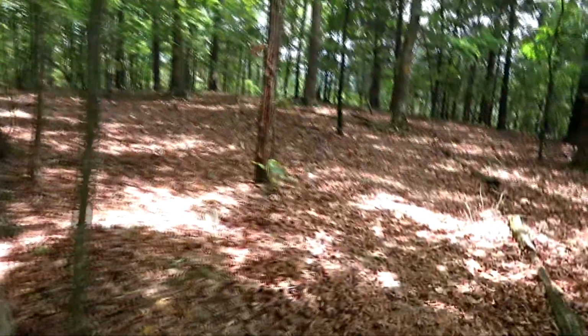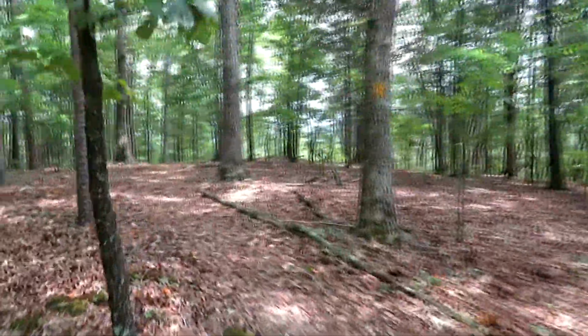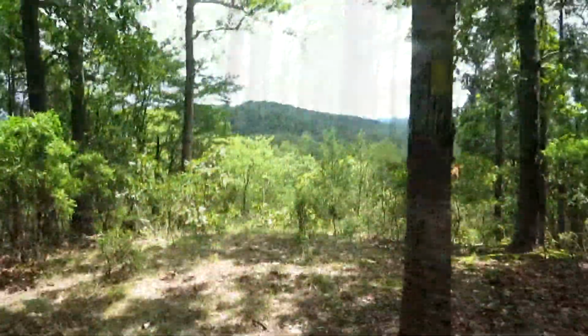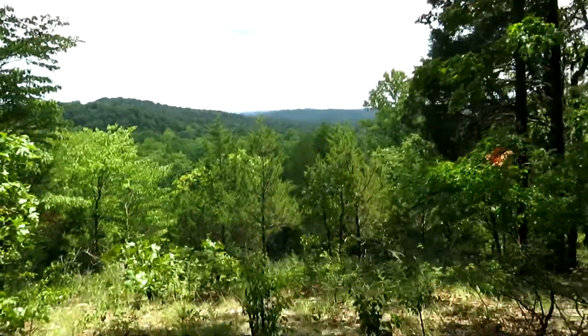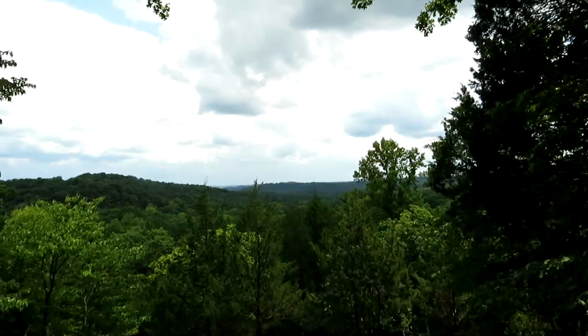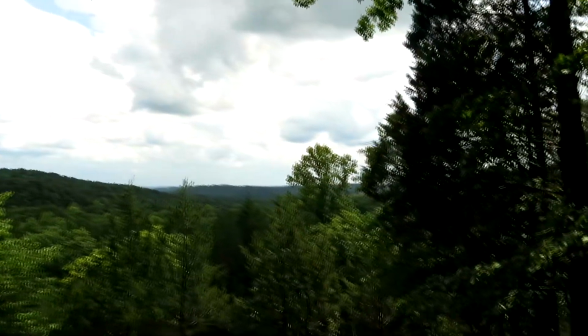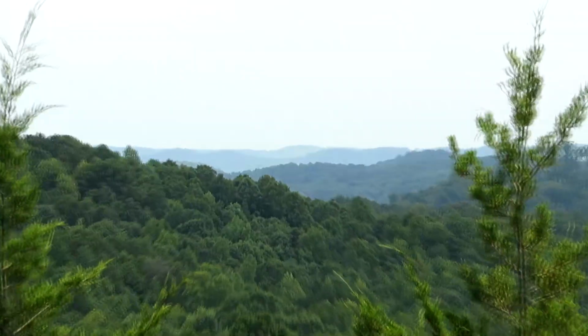And I guess completely unexpected. I keep catching all the spider webs. A spider crawled on my arm just there. Oh wow, an overlook indeed. And yes, this is in the general direction of the Tennessee River. You just can't see it for all the foliage. But gosh, you can see those hills or mountains here. On and on and on.